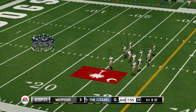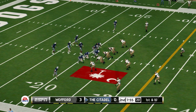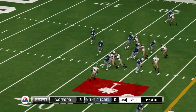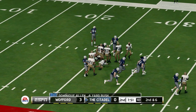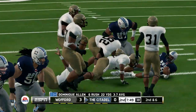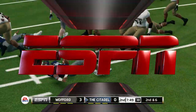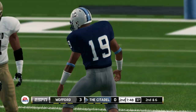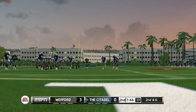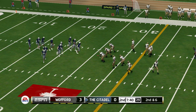In a game that's this close, you can't afford to waste possessions. Tackle after a decent run up the gut. That makes it 2nd and 6. It's 2nd down, 6 to go. Ball on the 26.